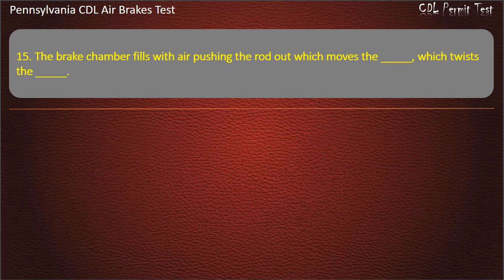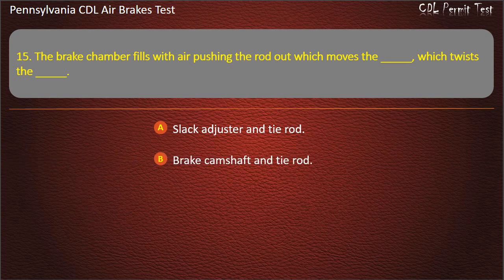Question 15. The brake chamber fills with air pushing the rod out which twists the slack adjuster and tie rod. Brake camshaft and tie rod. Slack adjuster and brake camshaft. Answer. Slack adjuster and brake camshaft.